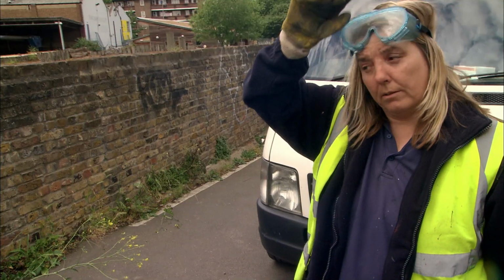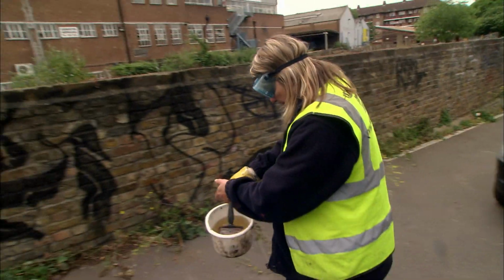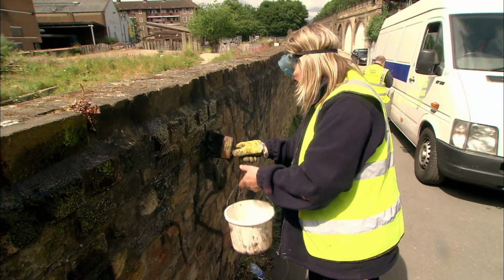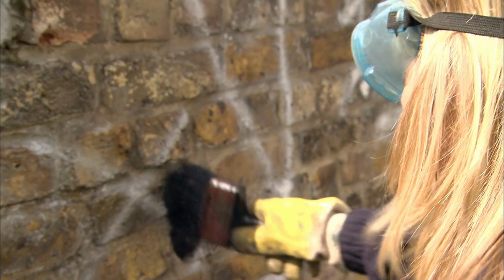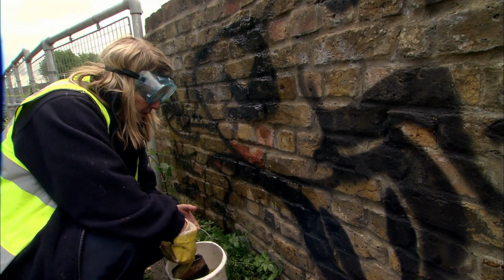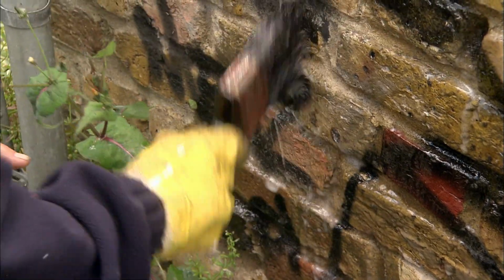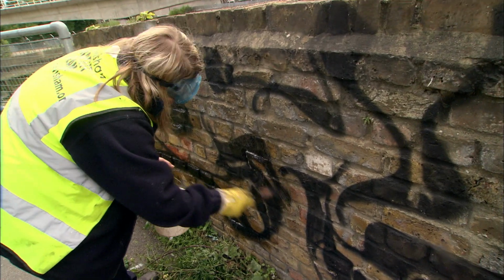So I'm going to start putting this on while Vic's doing the photographs over there. To help loosen the graffiti, Julie covers it in gel containing citric acid. It could take them probably 5 minutes to do this lot, and it'll probably take us a good half a day to actually get it off. So we just think they're unreasonable little gits that they do that, and it takes us all the time. If they had to come out and clean it, they wouldn't be so quick in putting it on the wall.